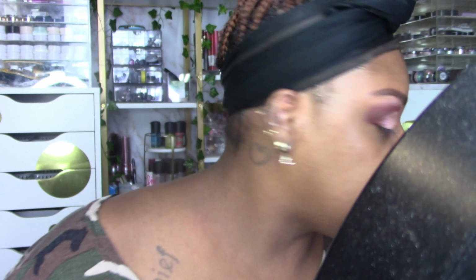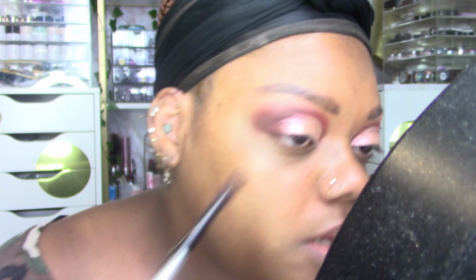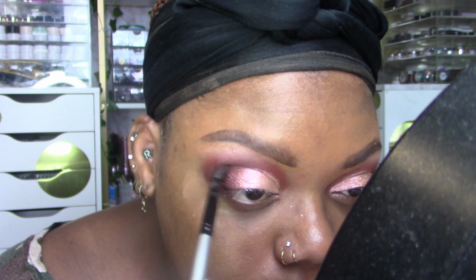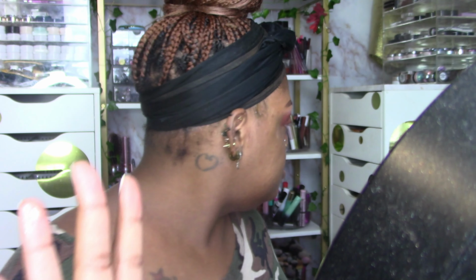But, so we put that metallic on, it's beautiful. And then I'm going to go back with the deeper shade. I put it on and get that good. I don't know if I want a wing on this. Do I? I don't know. I need to think about that. This looks good with eyeliner. I don't know what to do. Let's put a wing on real quick.